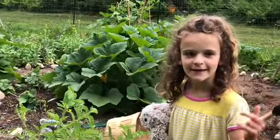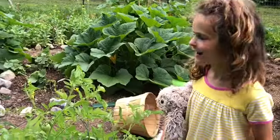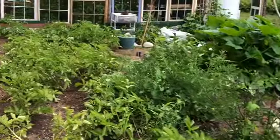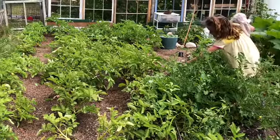I found a pea plant that was wrestling another plant. A pea plant? Yeah. We had some random pea plants pop up here and there too. They're right here wrestling that plant.